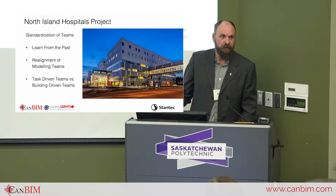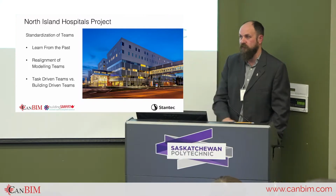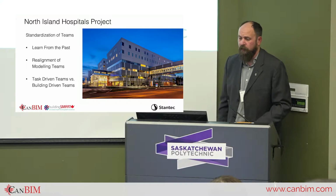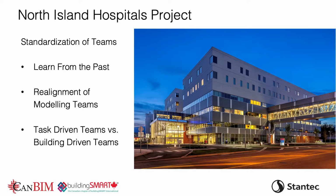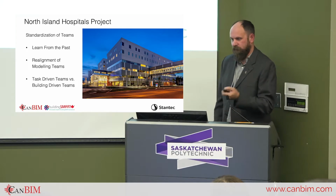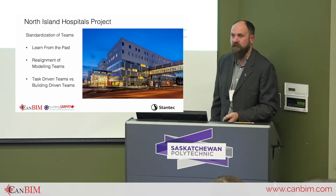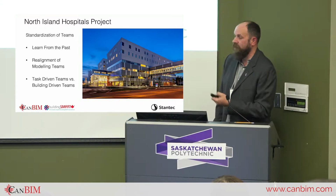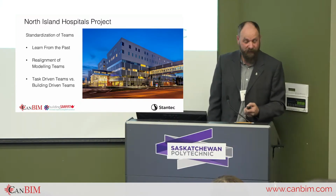That way we could standardize our detailing and standardize our drawing practices between both drawings, which was one of the requirements they were requesting. So then that led to our teams going from task-driven teams to build-driven teams. That was a complete overhaul, because then we had to reevaluate the skills of each member, who was good at what, who had the experience in what, because again, this is a P3 job and it's got to be out the door pretty fast.